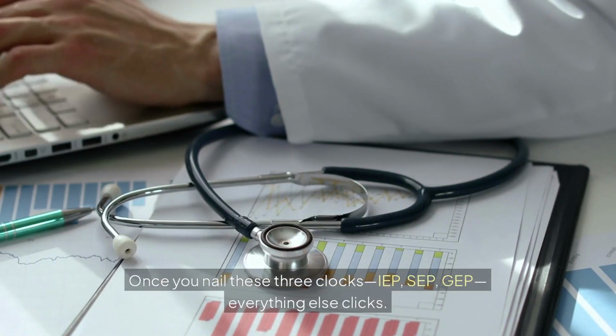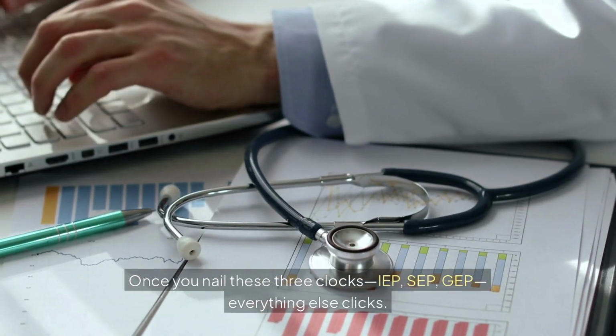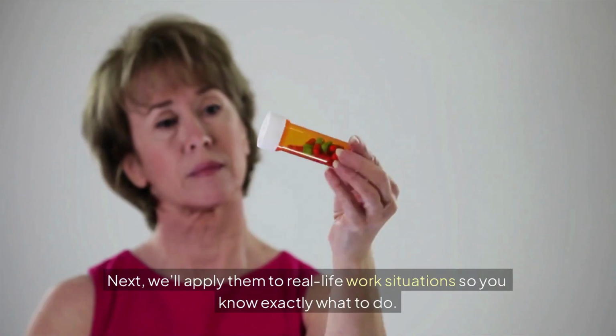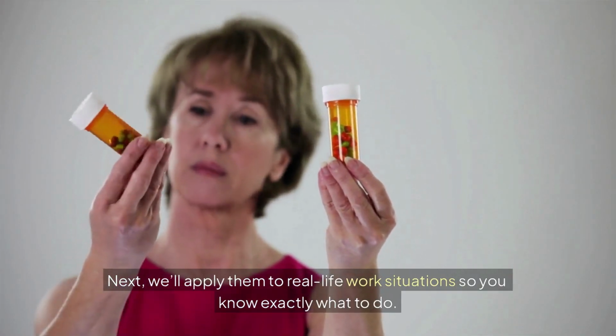Once you nail these 3 clocks, IEP, SEP, GEP, everything else clicks. Next, we'll apply them to real-life work situations so you know exactly what to do.